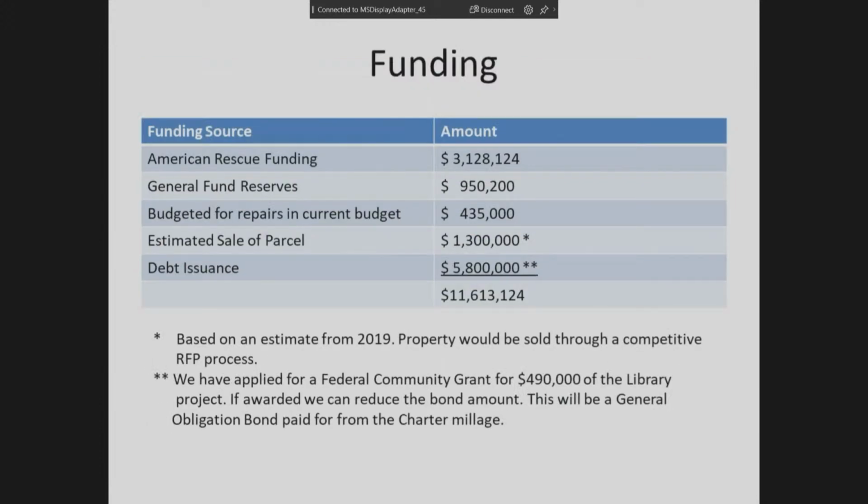The second most frequently asked question I get is, where is the money coming from, and are our taxes going to go up? And the answer to that is no. So let me first walk through where the funding actually is coming from. Most of you have probably heard about American Rescue Funding, which just made it through the federal government. Madison Heights is getting $3.1 million of that, and we will be using that towards this project.